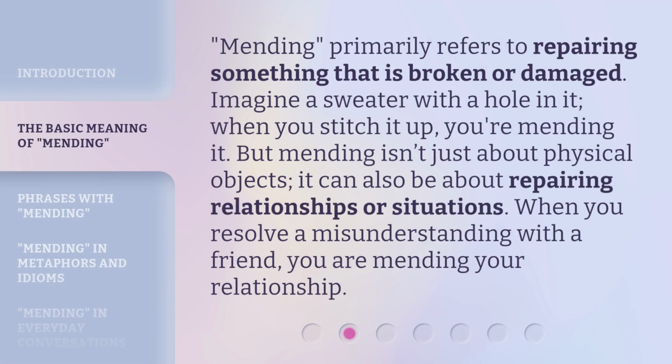Mending primarily refers to repairing something that is broken or damaged. Imagine a sweater with a hole in it. When you stitch it up, you're mending it. But mending isn't just about physical objects. It can also be about repairing relationships or situations. When you resolve a misunderstanding with a friend, you are mending your relationship.